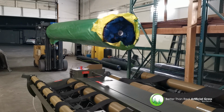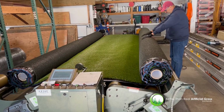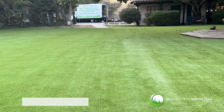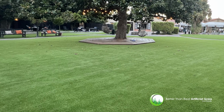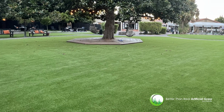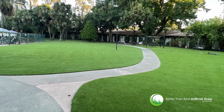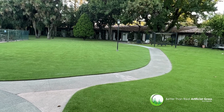We offer the highest quality artificial grass solutions for businesses, delivering a beautiful and durable lawn with minimal maintenance. A greener choice. Unlike natural grass, artificial turf requires no water, pesticides, or fertilizers to keep it looking lush and healthy. It's an eco-friendly choice that helps reduce your carbon footprint while still providing an attractive outdoor space.